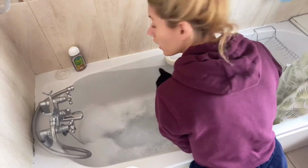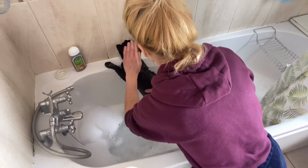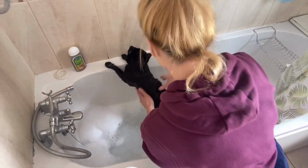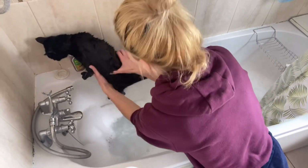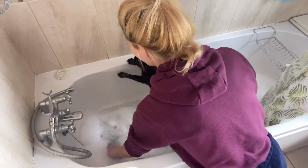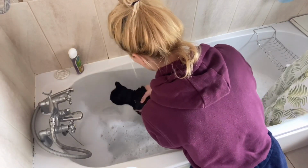And then we have a collar for him to put on. It's okay. Nice and easy. Make the fleas go away. So we have a little bath for you. It's okay. No panic. Nice and easy.